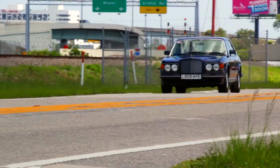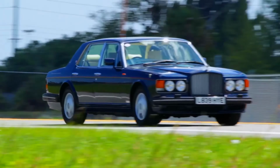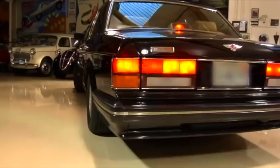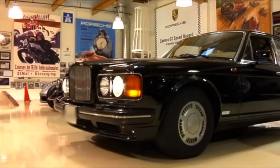Up next, we have the 1997 Bentley Turbo R. The Turbo R was a high-performance luxury car that was produced from 1985 to 1999. It has a turbocharged 6.8-liter V8, shared with the Bentley Mulsanne Turbo. It also has a retuned suspension and alloy wheels with wider tires, which was the first for Bentley.